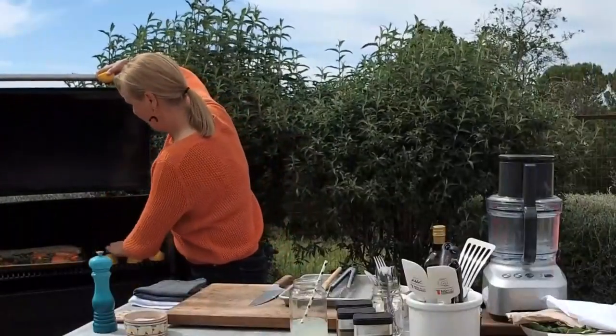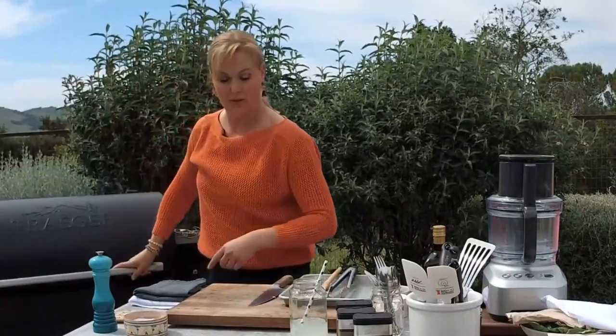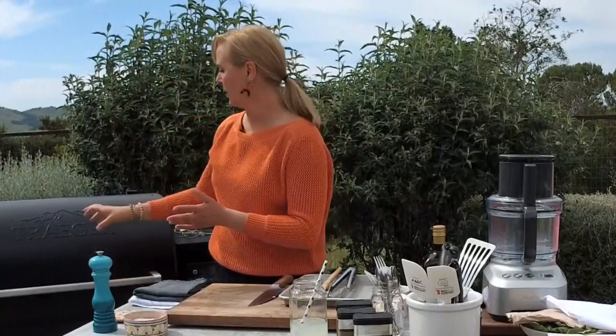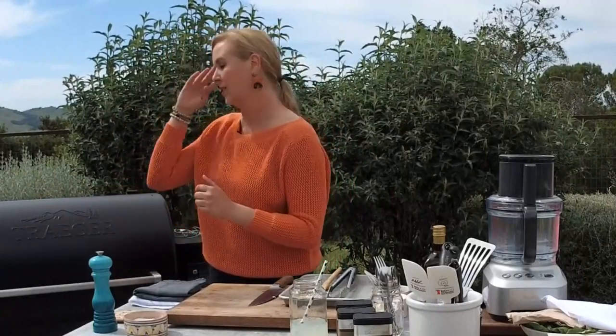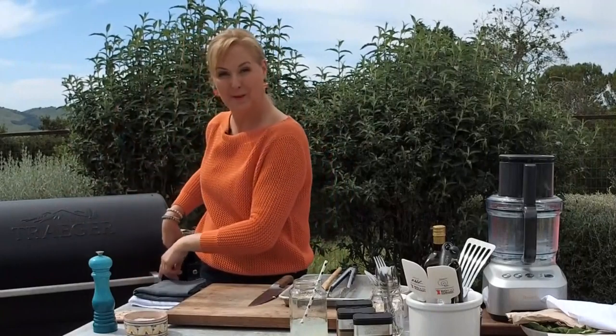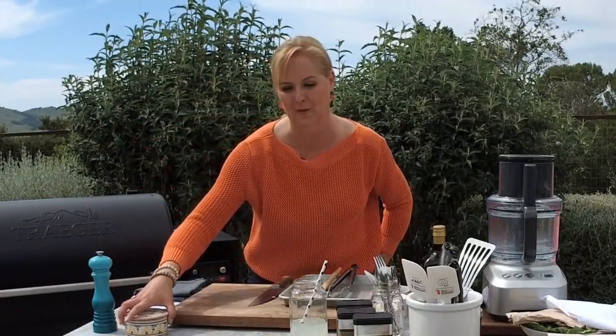Also, you'll see I'm putting them close to the front and the sides. This is the hottest part of the grill. So if you wanna sear something, I always do my burgers or anything where you really want those grill marks and that hot sear towards the front and the sides of the grill, instead of in the center. It's just how the heat circulates, and it's a really great trick.